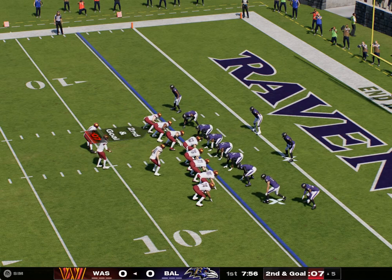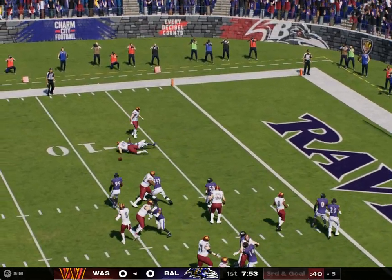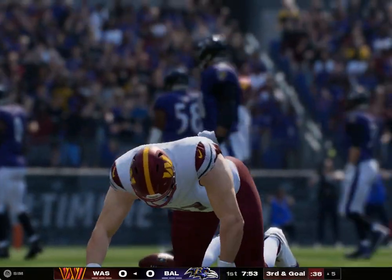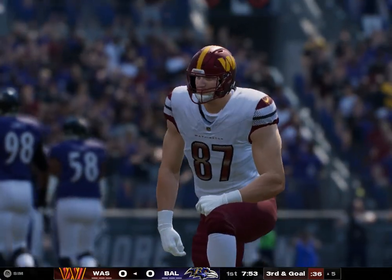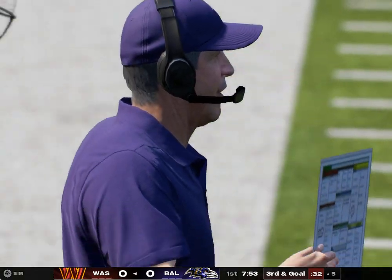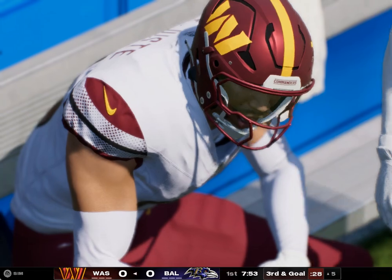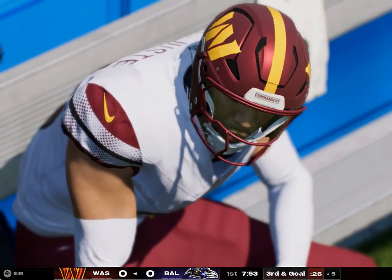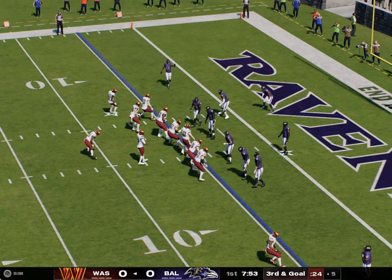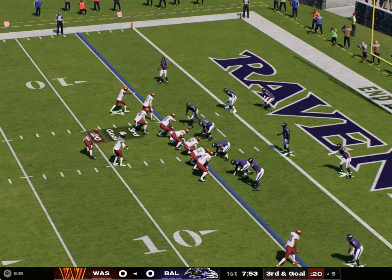Off the play fake, Daniels. And that falls to the ground incomplete. A nice job of bodying him up defensively. And now it brings up third down. It hasn't been a real good start to this game from a defensive perspective, but now after the incompletion on second down, things may be changing. If they can come up with one more play, they might be able to get out of it with just a field goal attempt.